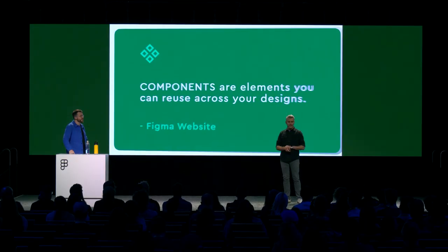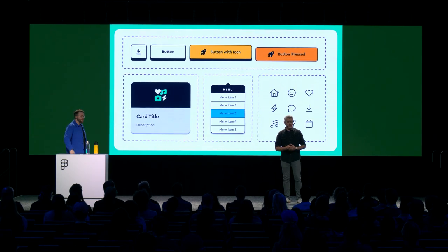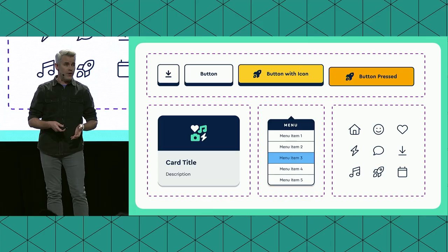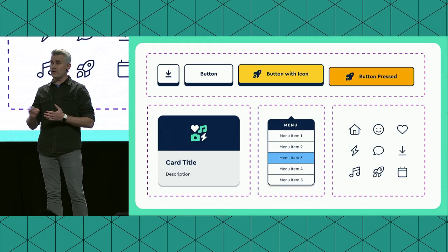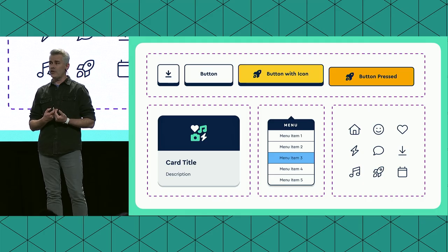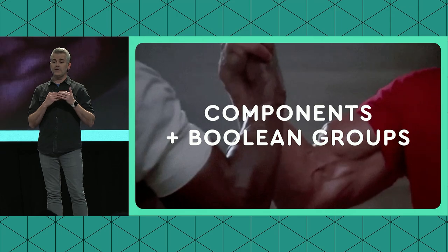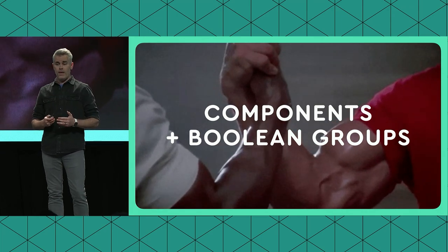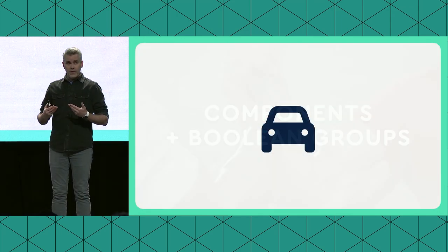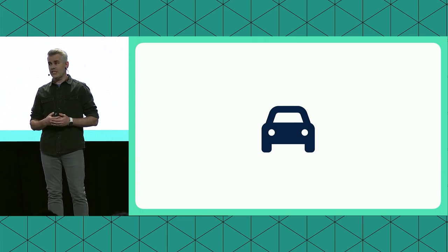They're called components, which you're probably familiar with, okay? Now, if you use components in Figma, you likely use them for user interface elements, like your buttons or your cards or your menu items, et cetera. You can even use them to swap out icons. But the key for us as icon designers, the game changer, was when we realized that you could combine components and Boolean groups together. This means that with icon design, we have the ability to reuse elements across icons that share a similar base.